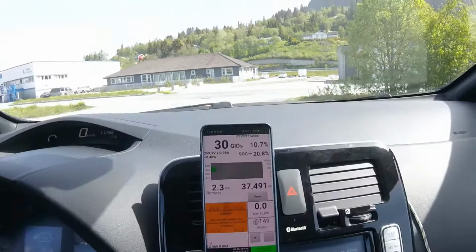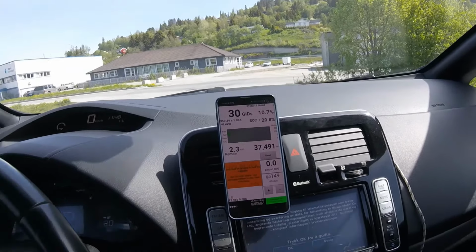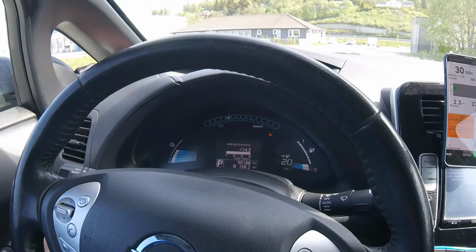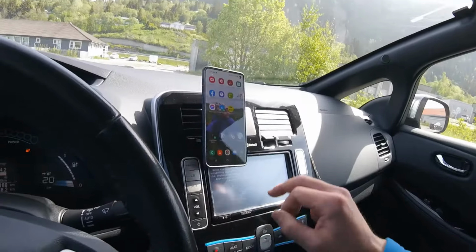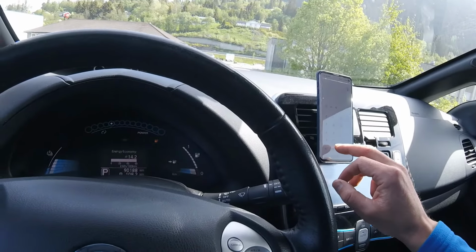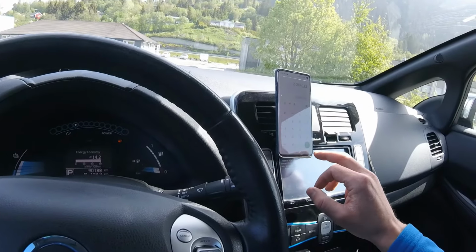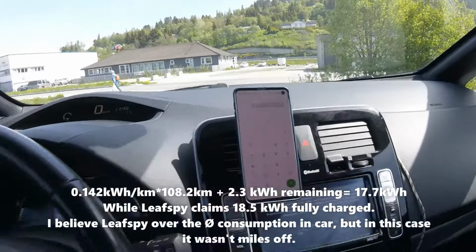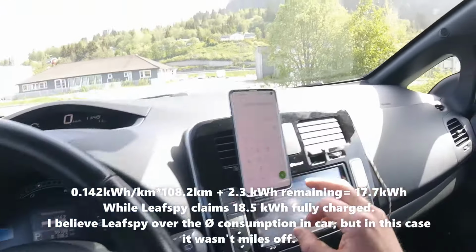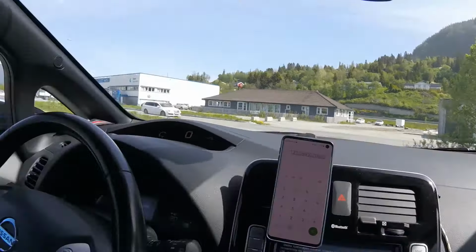Other way around, 2.3 kilowatt hours remaining in the battery, and I know 2 of those is usable, so if we calculate by the average consumption here, which I do not trust, we should have 2 kilowatt hours usable, so let's see, that's 2000 watt hours divided by 142, which would give us 14 kilometers, and add that onto the 108.2, which actually gives us about exactly the same results.